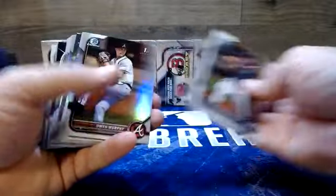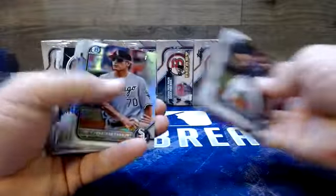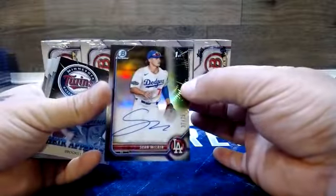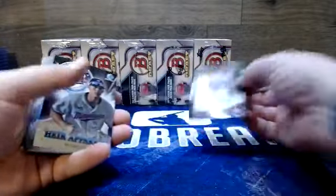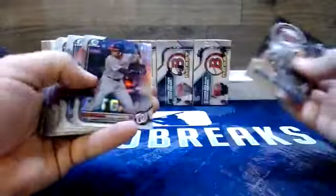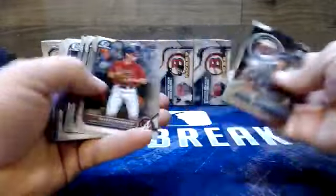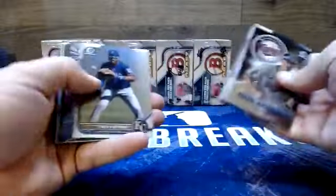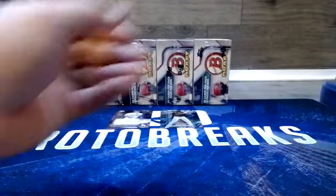Elijah Green. Owen Murphy. Ivan Melendez. Jace Jung refractor. Dalton Rushing. Sean McClain, 37 of 75, black refractor auto for the Los Angeles Dodgers. Tamara Johnson, mood ring. Eric Brown Jr.